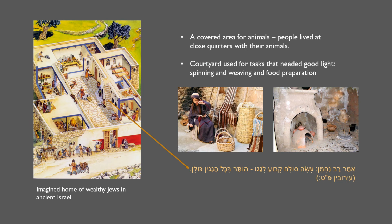This image is of an imagined home of a wealthy Jewish family in ancient Israel. We know they were wealthy because they had furniture and sat on chairs around a table. The courtyard was used for tasks that needed good light, like spinning, weaving, and food prep. We can see they even had a well in their courtyard. The image was cut open so you could see the second floor, but it had a roof throughout the space.